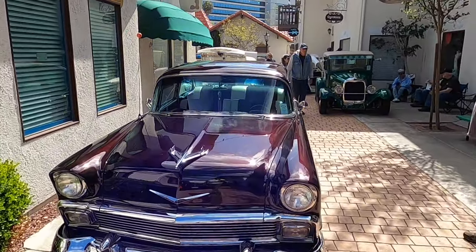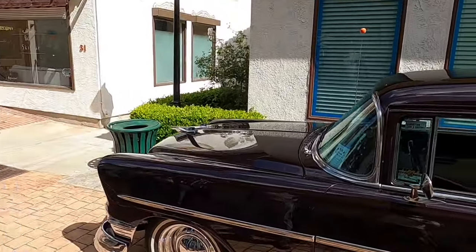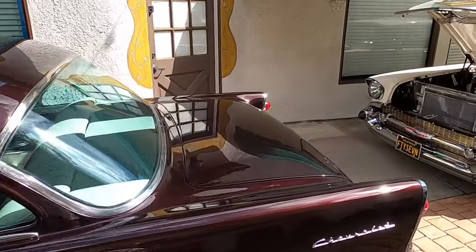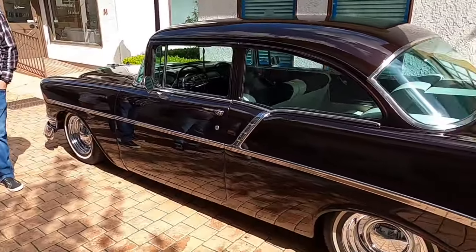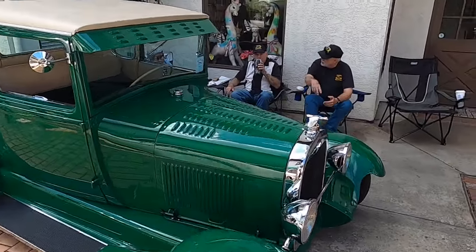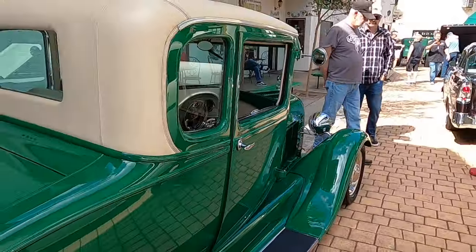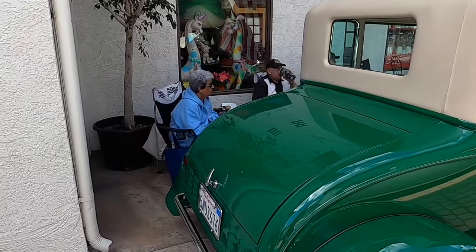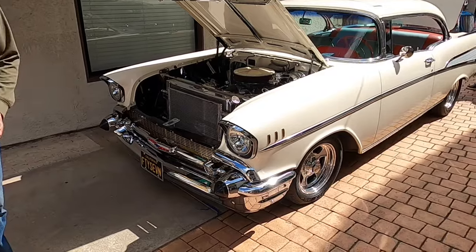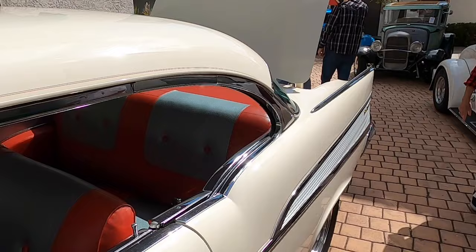Here we have another 56 Chevy. Kind of nice on different angles. It goes from burgundy to black. It's a post car. 2829A with the tombstone grill. 5 window, non-chopped but channeled. We got a 57 Chevy 2-door hardtop. Bel Air, I bet.